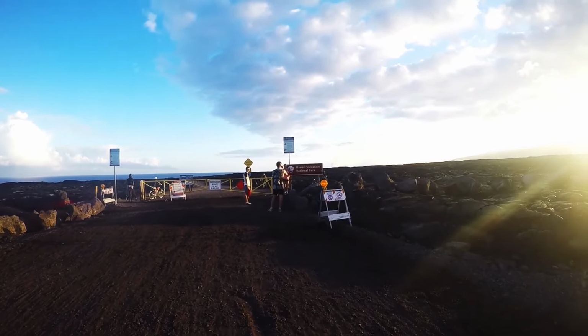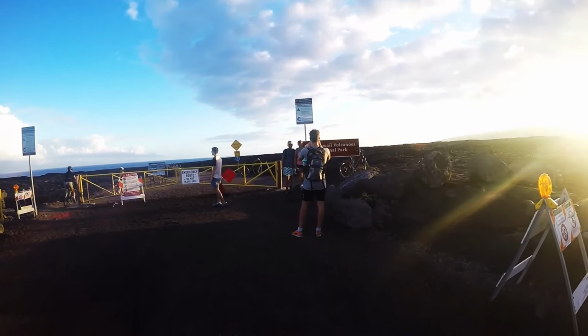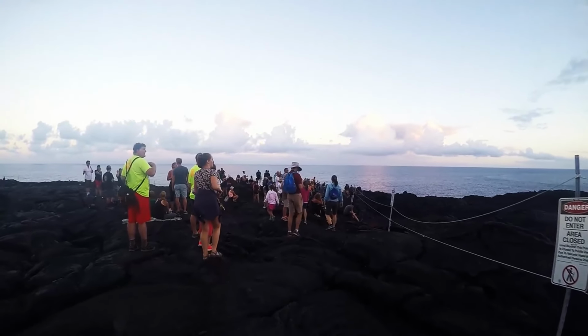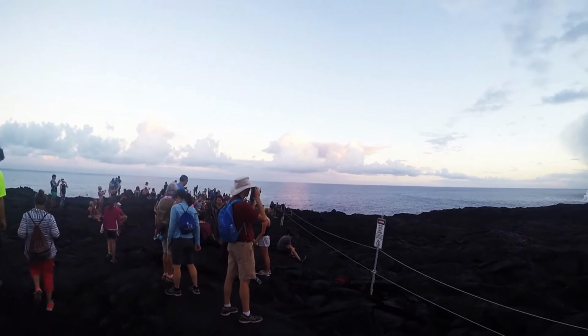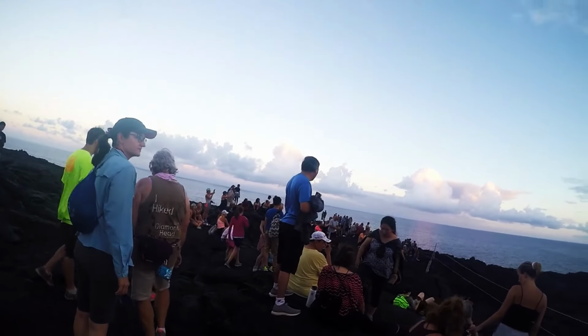Break at number 3, Hawaii Volcanoes National Park. We're gonna take a picture with that. Only like 200 people here, not much. But it's worth it.